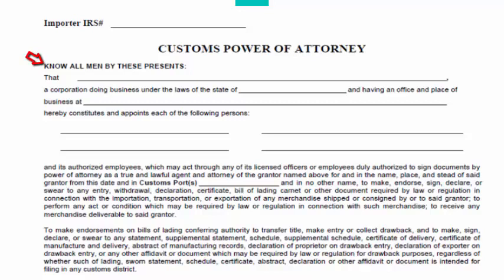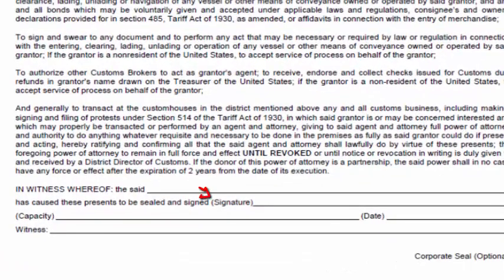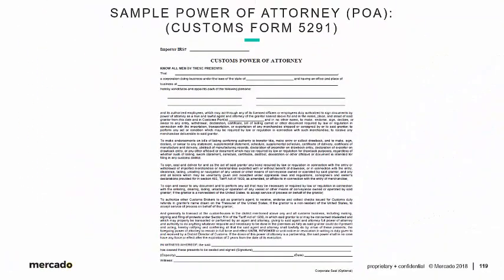Know all men by these presents that whoever the importer of record is, a corporation doing business under the laws of the state of wherever, at a particular address, is appointing the following persons, and that's where the name of the customs broker is put. The rest of the information, we won't read through that legalese. What it is saying is that this power of attorney allows the customs broker to act in an agency capacity on behalf of the importer of record. Has to be signed at the bottom, has to show the capacity of the person signing, what's their title, date, and witness. For every customs broker that an importer uses, a power of attorney has to be in place.